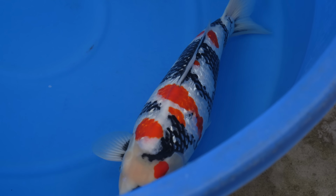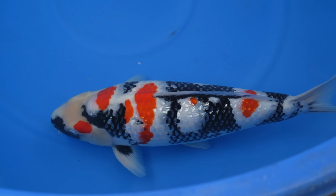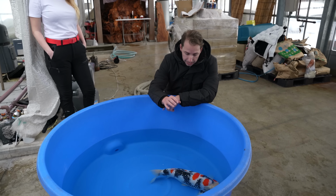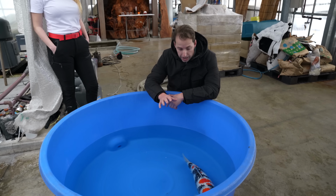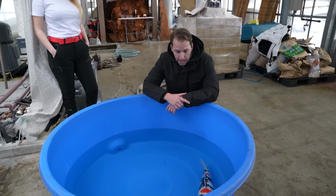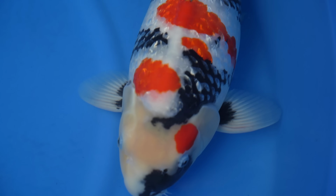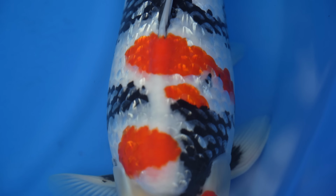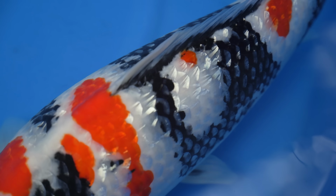But what stands out with this koi, of course, is the skin quality. If you look at the hi, it is very nicely divided. It is very strong. I don't see any weak patterns in the hi. And especially the sumi, so the black, is greatly developed. Greatly divided on the koi as well. Very nice from the front to the back. And it seems to have some kind of cross at the back of the koi. That makes it very special.